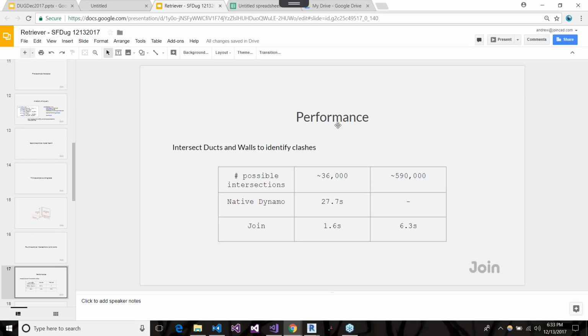This is a chart comparing the performance of native Dynamo, the script that we had, and using Retriever to perform the query. The number of intersections is the number of walls times the number of ducts. Comparing every wall to every duct results, in the model we looked at, in about 36,000 possible intersections, which is a fairly large number but not outlandish for a real project. If we bump that up, we increase the size of the project and do the comparison.